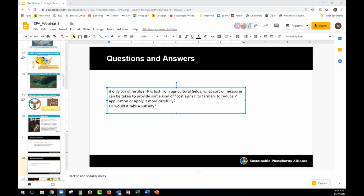There's a whole raft of beneficial management practices that are available to try and mitigate some of these losses. And depending on where you are in the world, there may be some subsidies for applying some of these agri-environmental measures. And in some cases that does happen as part of agri-environment schemes. Agronomically, it's a small proportion of the cost outlay of the fertilizer.